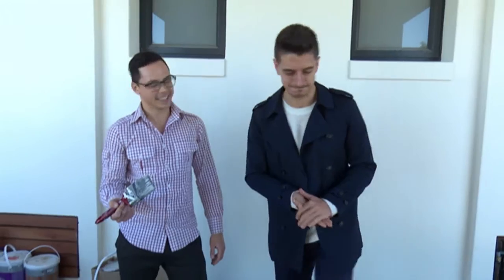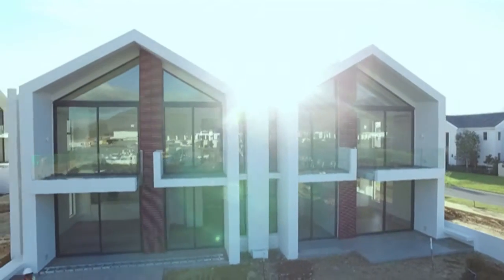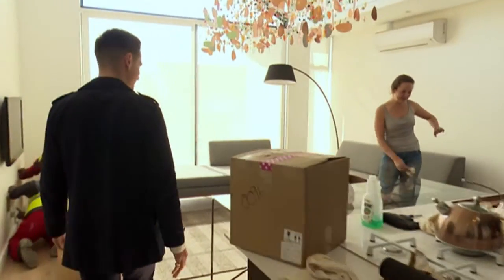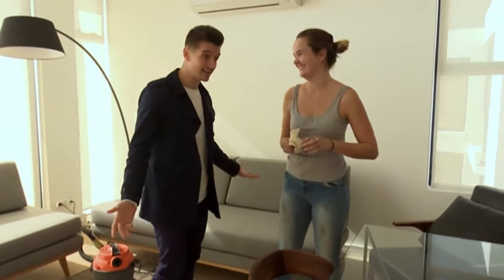On to Joanne. So at least Joanne is not outside her apartment. Let's see what's going on inside as she finishes off her lounge. Joanne, are you still here? Yeah, I'm doing some final cleaning. Ooh, cleaning. It's looking nice. I think it's looking really nice.